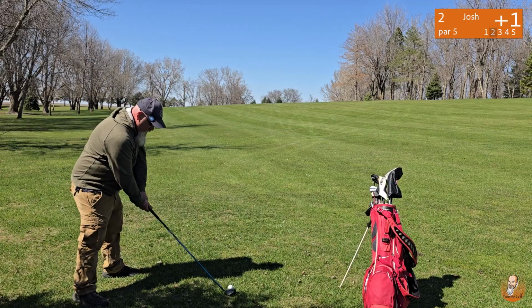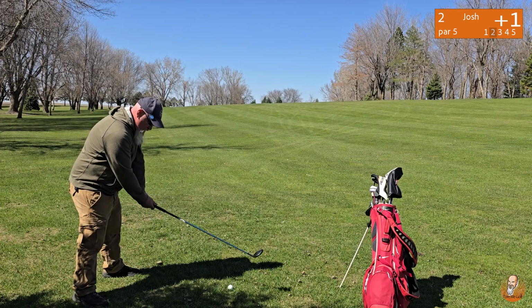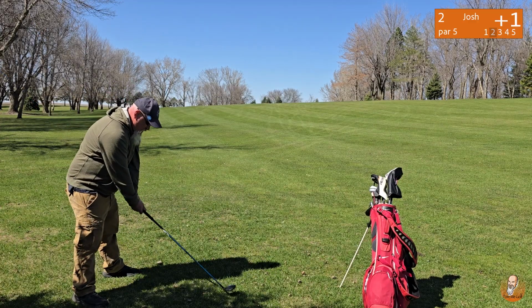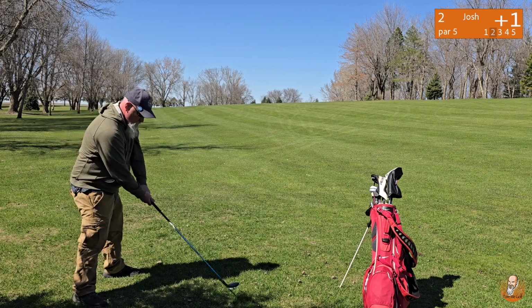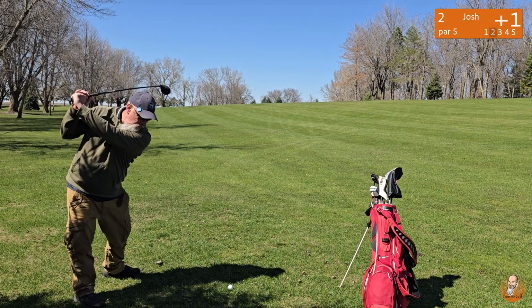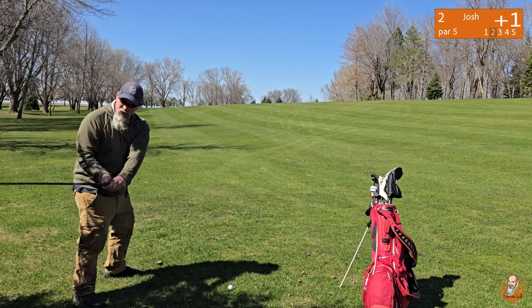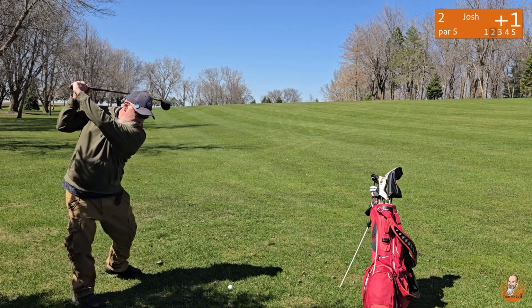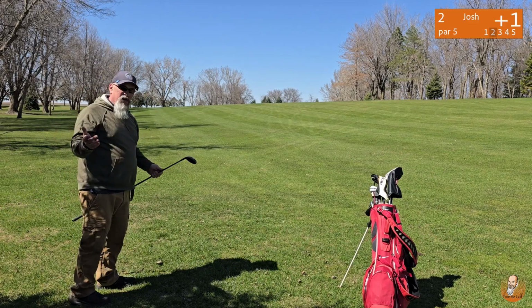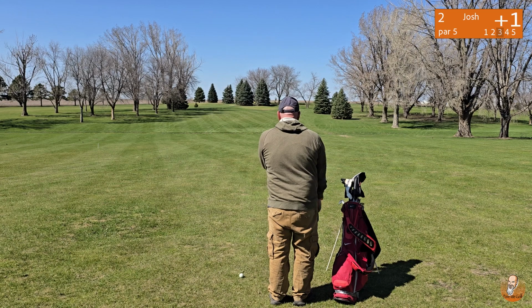Woo! Well, it's different. Got a tree in my backswing. Oof. Try this. Okay. Oh, that was a pretty miserable strike, but I got over 100 yards out of it, so I think I'm all right. That's the tree. We have 180 yards.